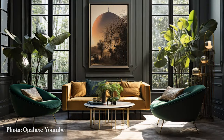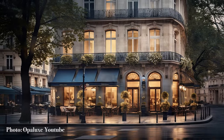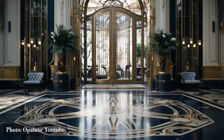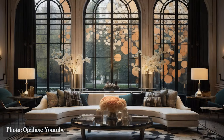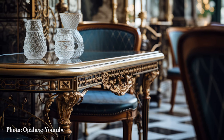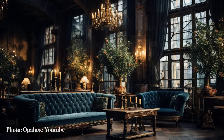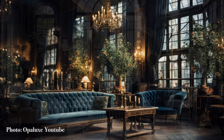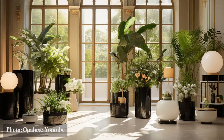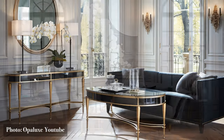In achieving this look, one of the key elements is the art of mixing and matching. Parisian interiors often feature an eclectic mix of furniture and decor, where antique pieces sit alongside contemporary designs. This mix, however, is never random. Each item is carefully chosen to contribute to the overall aesthetic, ensuring that the space feels cohesive despite the varied styles. Color plays a pivotal role in creating this effortless elegance.